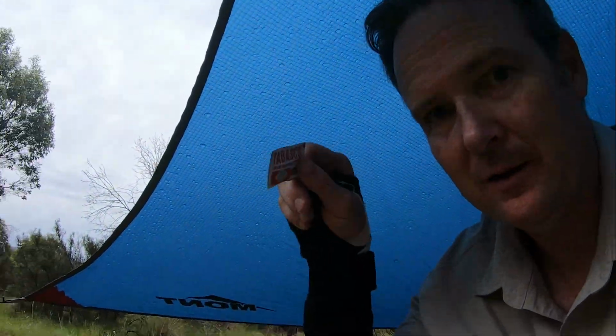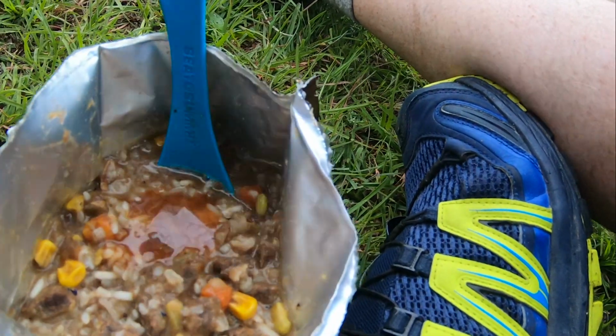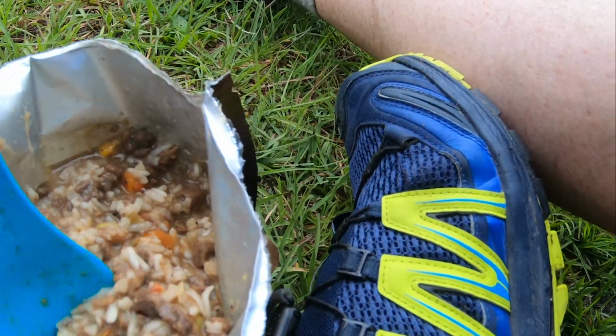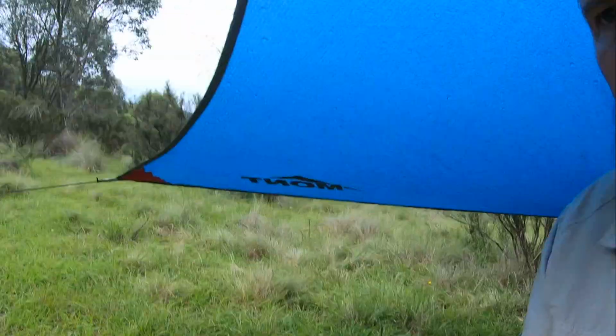Looks good, but I think it needs a bit of Tabasco just to spice it up. That's better. Well, it's about 4:45. We're going to have an early start today. Hopefully get up the top of the mountain before it gets really warm. Time for a brew, and then we'll head off.